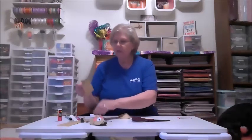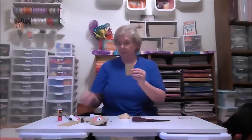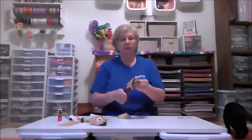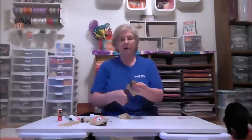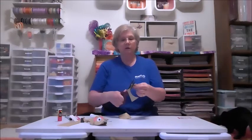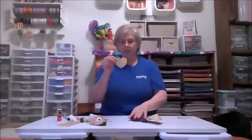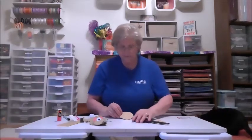All right, and once it's secure, I have another piece where I cut out a heart. I drew half of a heart on the same color paper, and you can do it on any color paper you would like. I just did it on brown because this was the color of my Degu. So I cut out a heart, and this is going to be the face of our Degu. I'm going to set that right there for a minute.